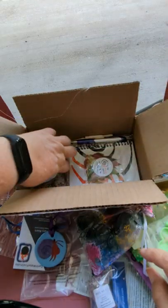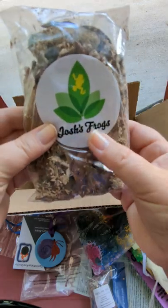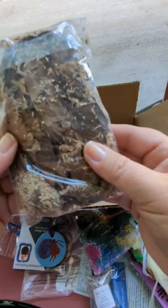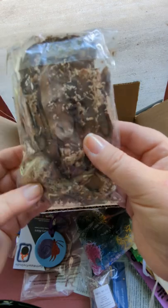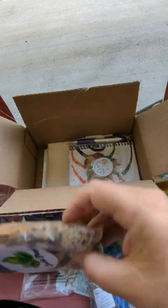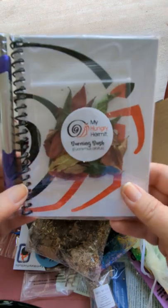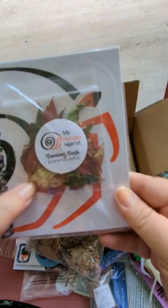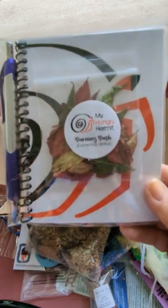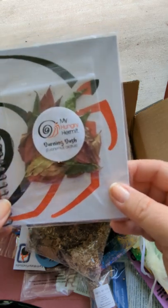Not me. Our good friends over at Josh's Frogs, only retailer of Mary's captive bred babies. And they sent a foraging basket or bag with moss, leaf litter, some wood bits, it feels like. That's an awesome gift. Oh, and from the other Stacy over at My Hungry Hermit, burning bush leaves, which are a staple food must have, especially for the captive bred babies. They were literally raised on those. And they'll just eat them in mass amounts.